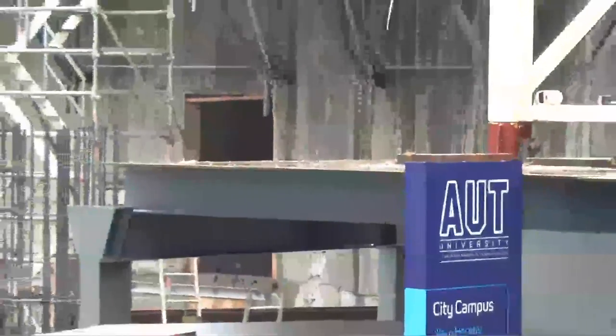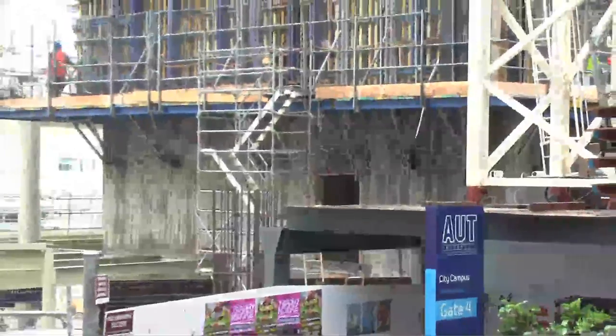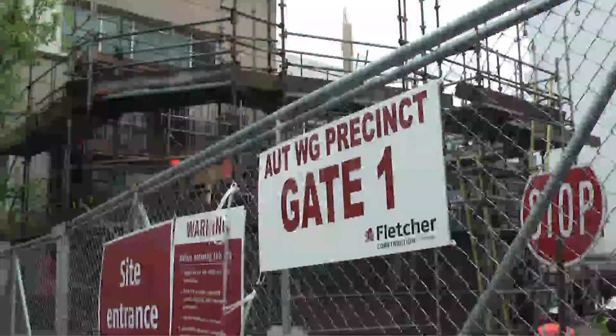AUT calls itself a university for the changing world, and now it's constructing a building to match. The new WG building on the Wellesley campus is $100 million worth of the latest in building technology to provide AUT students with the best learning experience it can offer.